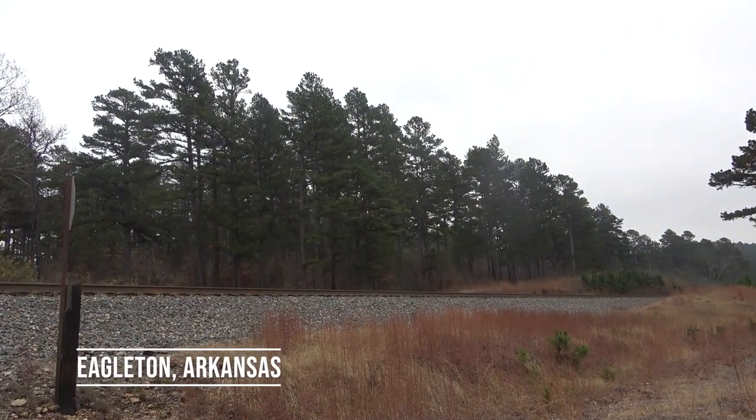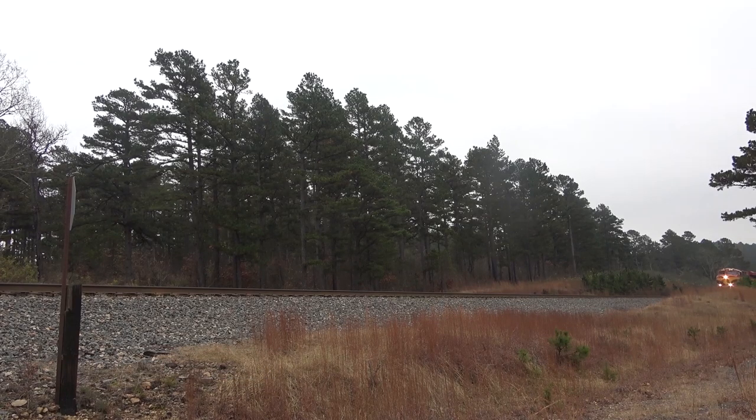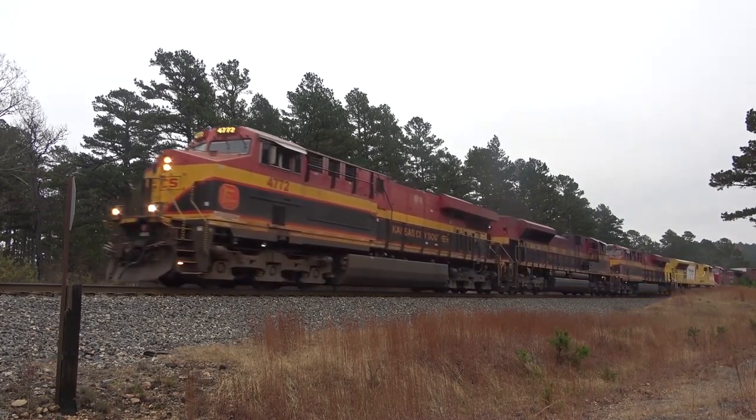Moving on from the Rich Mountain siding, we find ourselves set up for KCS 4772 leading its northbound through Eagleton, where it will later diverge into the Rich Mountain siding. Eagleton is also among some of the most popular photography spots on the mountain. This is one of the locations where you can see northbounds working hard up to the summit.